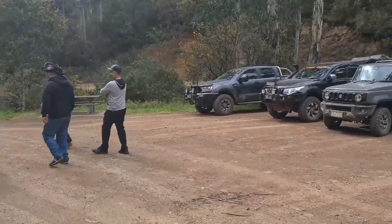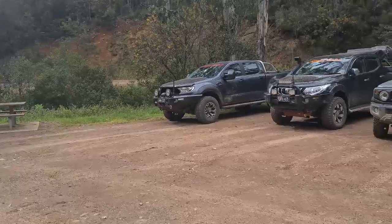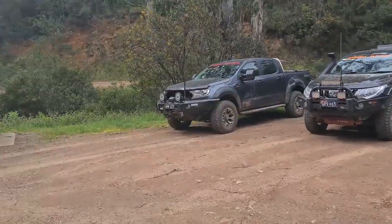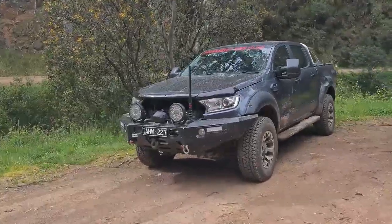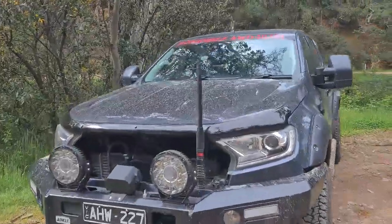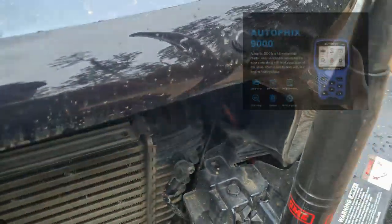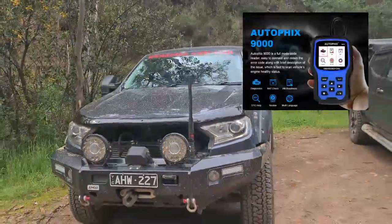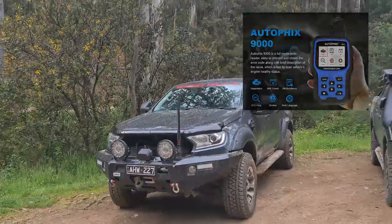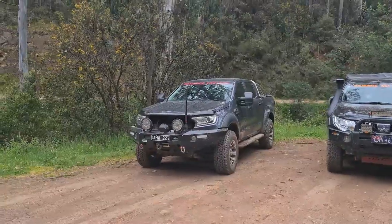Interesting, last night I ran a night drive up to Craig's hut and we had a couple of problems with Michael's Ranger. It was suffering a little bit of overheating in the transmission, but then last night we had an issue with the intercooler. So we put the Autofix 9000 and Scander on and it kept on coming up with an intercooler problem. We found that this wire had actually dislodged. So Michael pushed it back on and we hooked the Autofix 9000 back on and cleared all the codes. And so far so good, the old Ranger has been going really, really well.